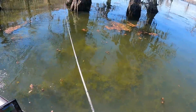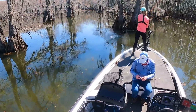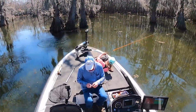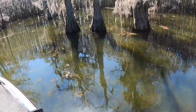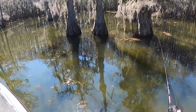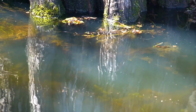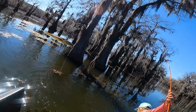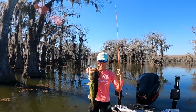Nice. Man, dude, that's a good fish. Yeah. Nice. Oh, babe, that was a good fish. Oh my goodness. I see one right here. Man, there's another one right there. Look at that. Everywhere I look, I see a bass. This is wild. All right. Yay! Got me one. Look at that grande bass.